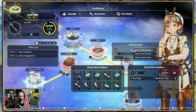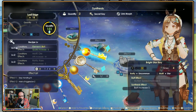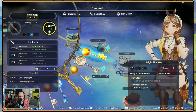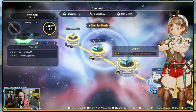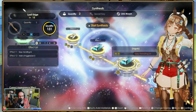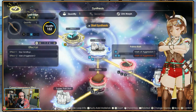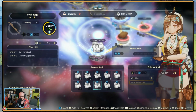So if I had a freer, which I do, I can do 2 trait slots. They all do bolt. This is the weakest one. Okay, that didn't actually do bolt. That was just a quality. Oh no, it did actually do that and that. Well, it did that a bit. So I can add another one here. The easy handling L. It's like wondering what else to go with here. Quality unlock super trait slot. Oh, we can actually go for that.